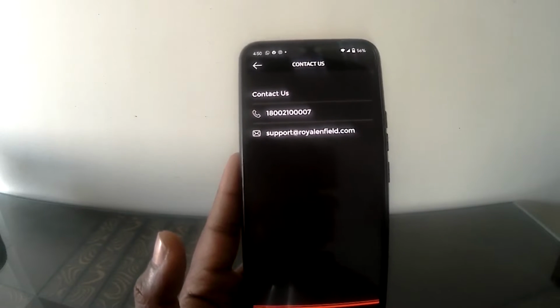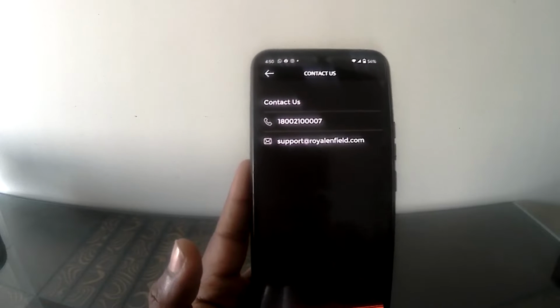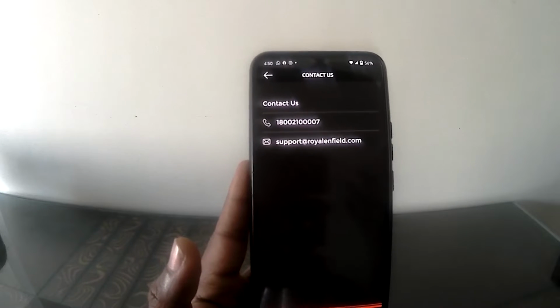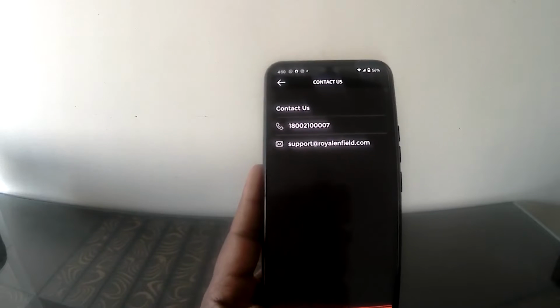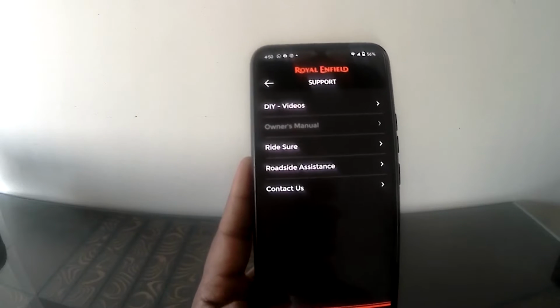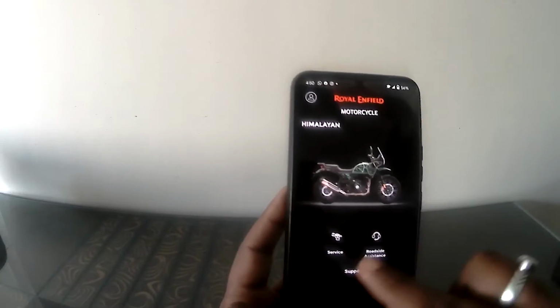And the last one is, as I told you, contact us, where if you have any queries or concerns, you can drop an email at support@royalenfield.com, or else you can contact the toll-free number which is mentioned on top of that. So this is all about the first page which I showed you.